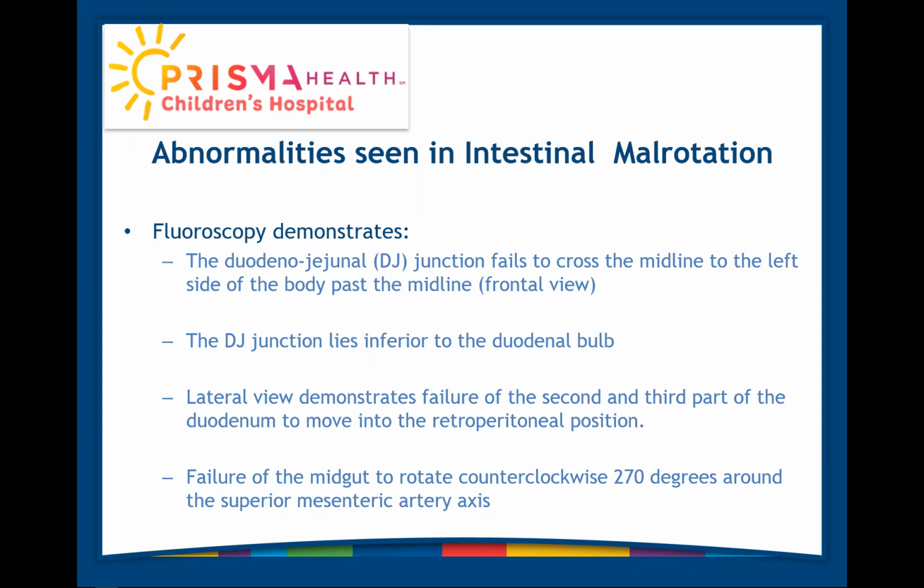You want to see it cross midline, you want to see it come up to the level of the duodenal bulb, and then the reason they do a lateral is because you want to make sure that the duodenum goes posteriorly towards the spine and that it's retroperitoneal. If all of those things are present, you do not have malrotation.